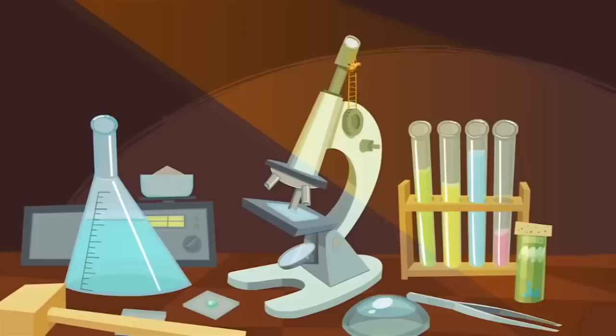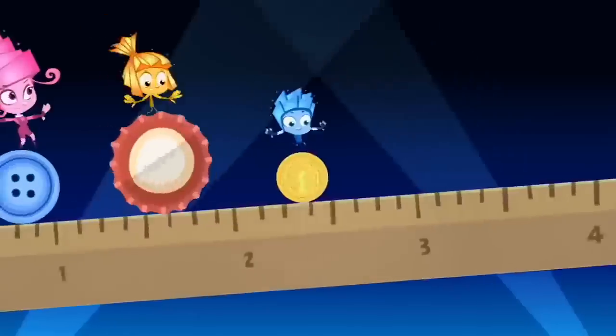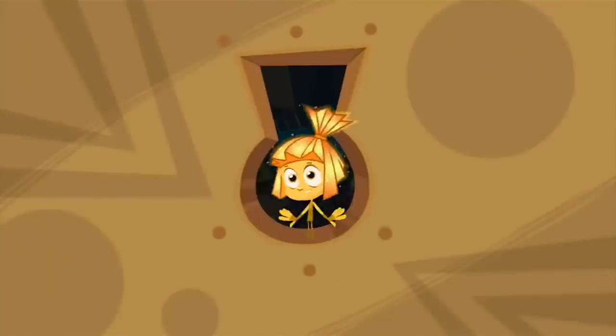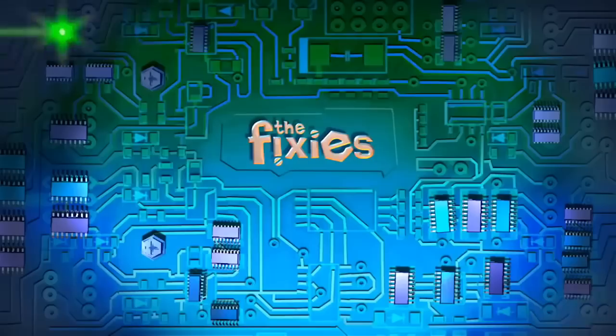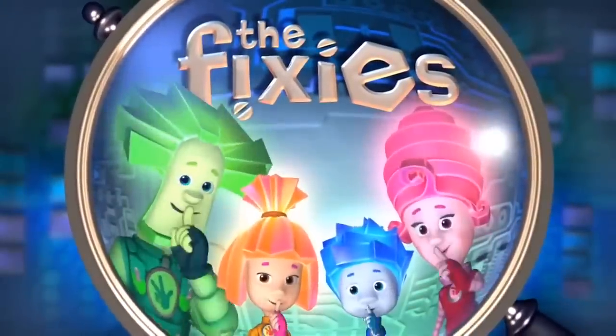Adventures. Even when they're magnified, it's hard to see their features. They're tiny, infinitesimal, so small it makes you doubt. But if you meet a Fixie, please don't let their secret out.